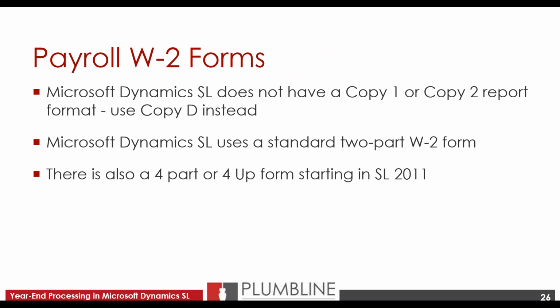The W-2 Forms report within the Payroll module is used to print the W-2s. SL does not have the copy 1 and 2 report formats, but you can use the copy D instead. And SL uses a standard 2-part form, and it also offers a 4-part or 4-up format as well. I believe that came about starting back in SL 2011 version, so it's been around for a while now.